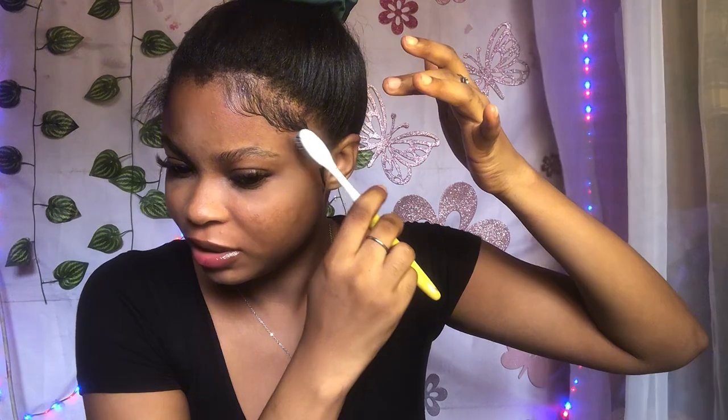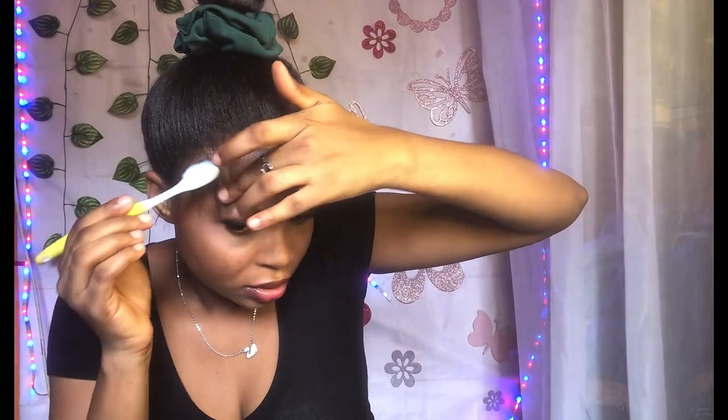I need to check for edge classes because I don't really know what I'm doing. Well, I think it's cute, but this looks good. Make a mess. That is basically it with laying my edges. This is what they look like. Yeah, I love it. This looks really, really nice.